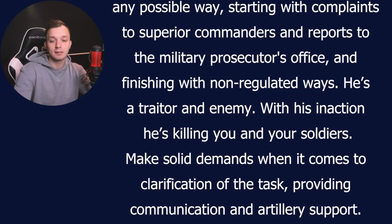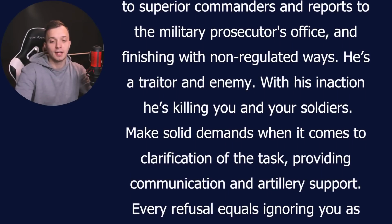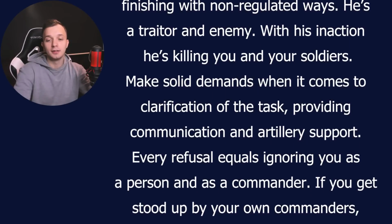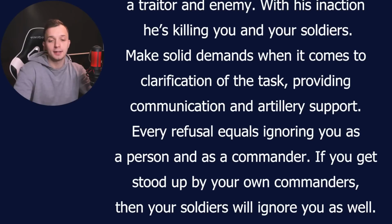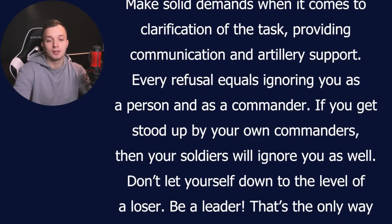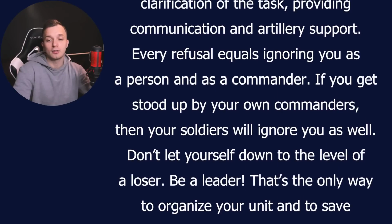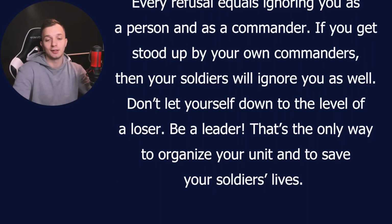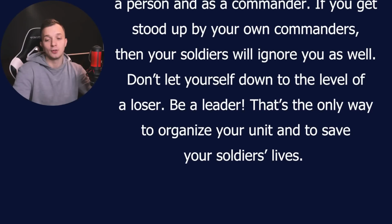Make solid demands when it comes to clarification of the task, providing communication and artillery support. Every refusal equals ignoring you as a person and as a commander. If you get stood up by your own commanders, then your soldiers will ignore you as well. Don't let yourself down to the level of a loser. Be a leader. That's the only way to organize your unit and to save your soldiers' life.